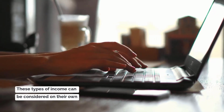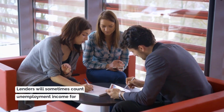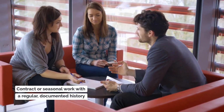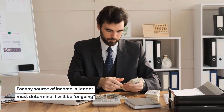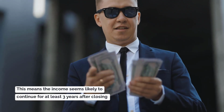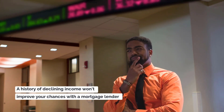These types of income can be considered on their own or as additional funds on top of a primary income source. Lenders will sometimes even count unemployment income for contract or seasonal work with a regular documented history of receiving unemployment in the off-season. For any source of income, a lender must determine it will be ongoing. Generally, this means the income seems likely to continue for at least 3 years after closing. A history of declining income will not improve your chances with a mortgage lender.